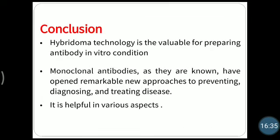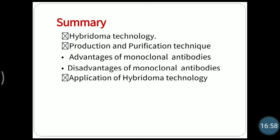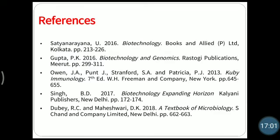In concluding, hybridoma technology is valuable for preparing antibodies in vitro, and monoclonal antibodies are known to open a remarkable new approach to preventing, diagnosing, and treating disease. It is helpful in various aspects. So we have discussed the various points in this, that is, what is hybridoma technology, the production and purification technique, advantages and disadvantages, along with its industrial application, we have covered in this topic.